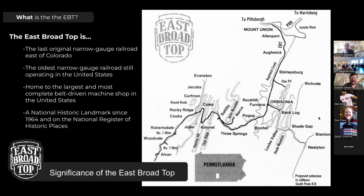Again, I'm probably preaching to the choir for a number of you here, but for those who might want a little bit more, we are the last original narrow gauge railroad east of the Colorado Rockies, and we are the oldest narrow gauge railroad still operating in the United States. We're certainly the last one remaining east of the Rockies operating in its original location. We are home to the largest and most complete belt-driven machine shop complex in the United States. And since 1964, we have been a National Historic Landmark, and we are on the National Register of Historic Places.